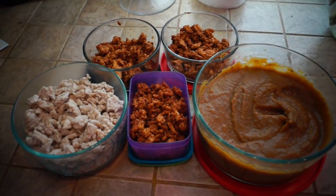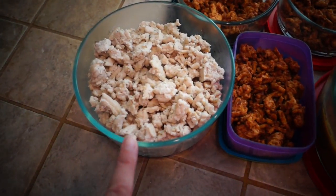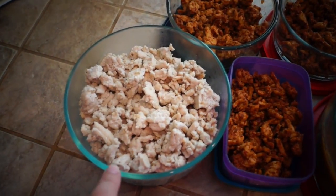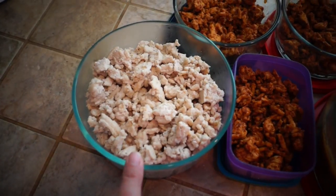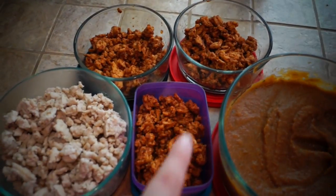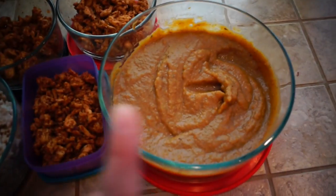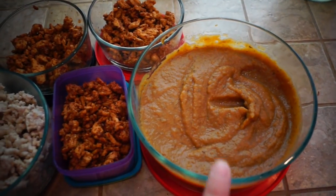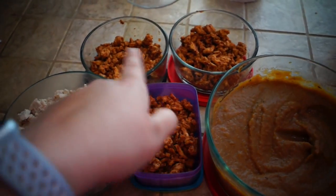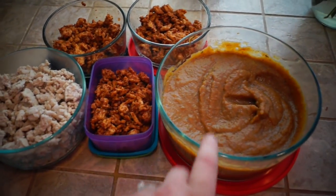All right, meal prepping is done. So this one here is just lean ground turkey, and all it has in it is some pepper, salt, and some garlic. That's going to be for lettuce wraps. These three here are what you saw me cooking earlier, which is the turkey meat with the taco seasoning in it, and this is the butternut squash soup. So it's already prepped, the meat's already prepped, so these I'm going to be using for like some taco salads. That'll be really good, and this will be a meal in itself, a couple meals.